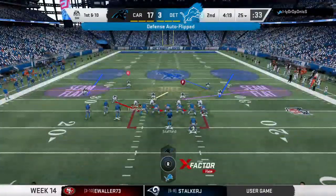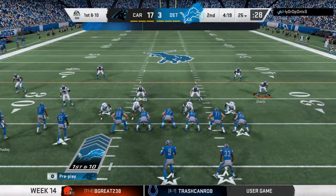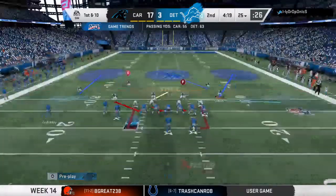The Lions offense ready to kick off their next drive. And last time this unit was out here, costly turnover, and then that turned into 6 points. They've got to make amends.